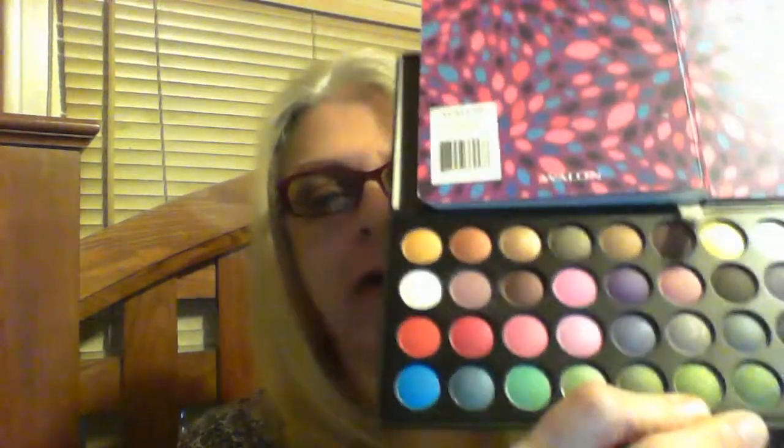Best color payoff now. This might shock some of you, but I actually chose this one. It's the 40 color eyeshadow palette, the BH Party Girl limited edition, because oh my goodness is all I can say. I find myself grabbing this one a lot. It's got mattes and shimmers, and you can either make them very dark or very light, and I love that. It's just not a dark color. It's amazing. I love this palette, and we're going to go like this so I don't blind you.